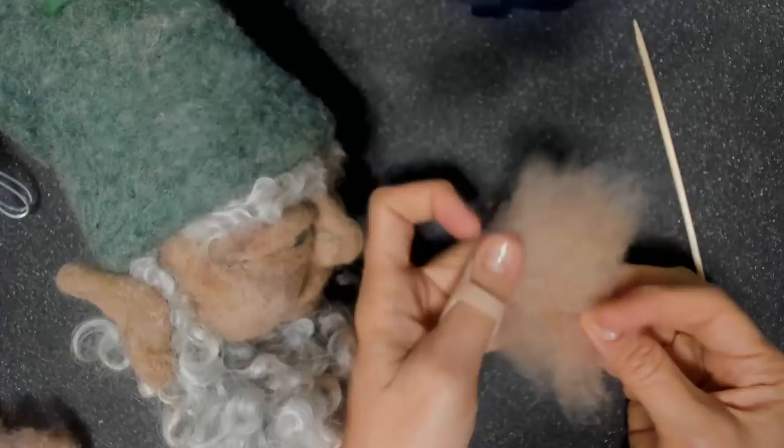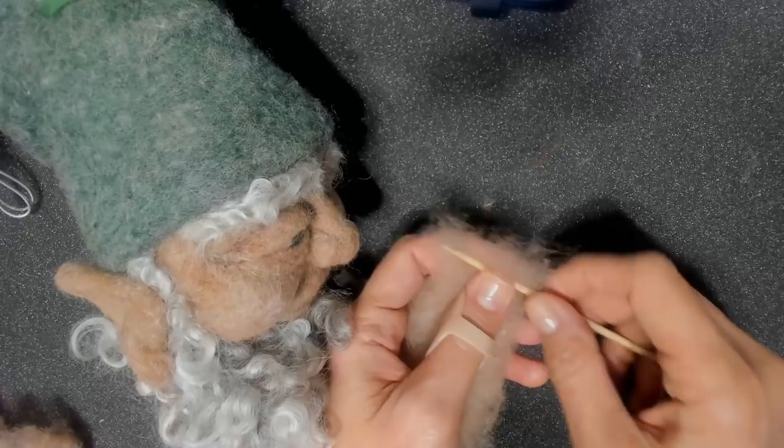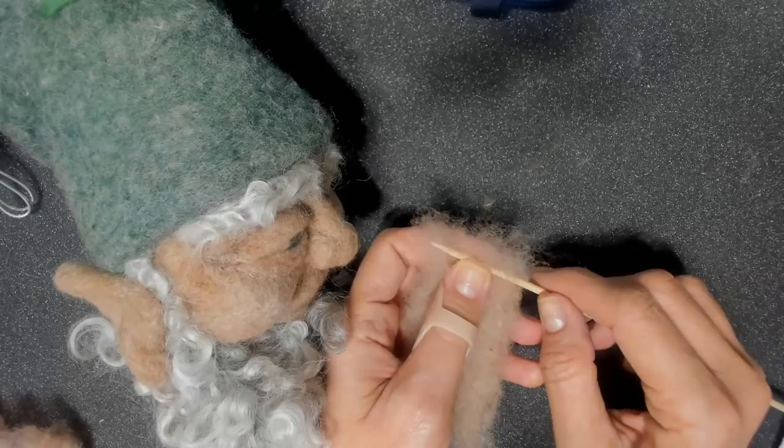I like to not have too much bulk, but you do want this nose to be able to compact well. So you need enough fiber to give it dimension. It's easy to put too little fiber when you're trying to make something. It's more important to have enough that you can really shape. So let's give them a nice point.